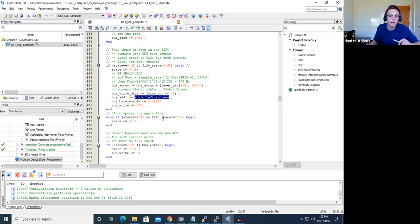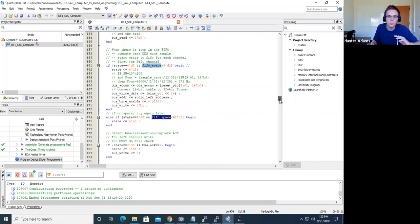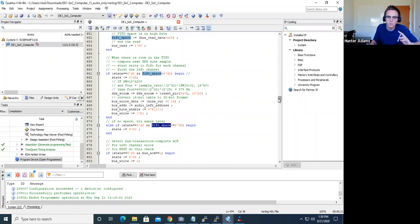And by the way, this was all in the case that there is space in the FIFO. If there was not space in the FIFO, I go back to state 0 and I try again until there's space available. And I'm out of time, so I won't continue this example now. But next time I will start with this. We'll go through this audio example, and I'll try the Zoom thing here to see if that works.